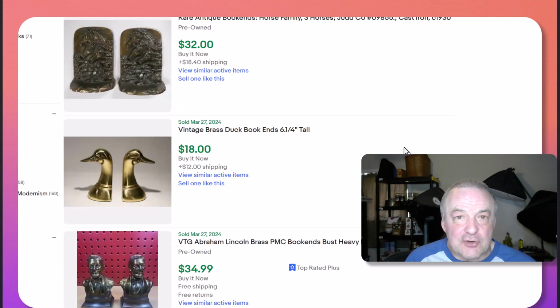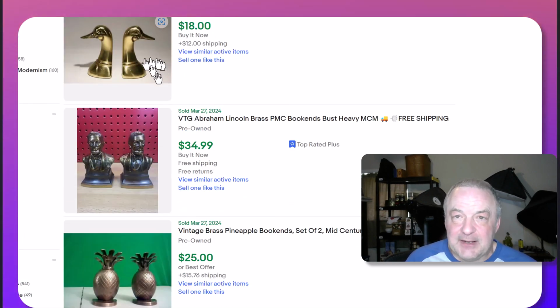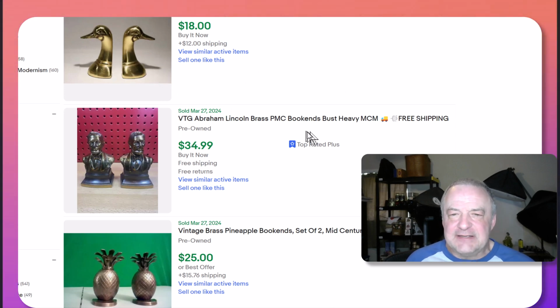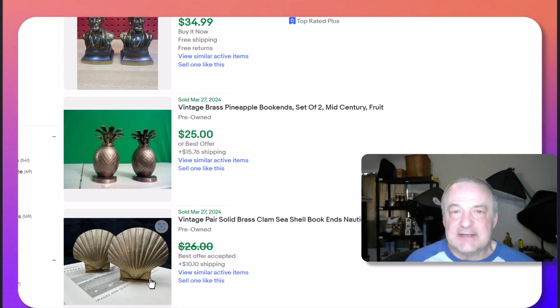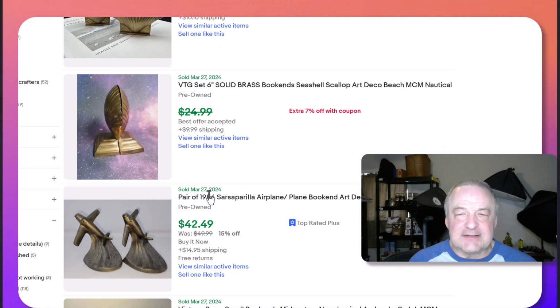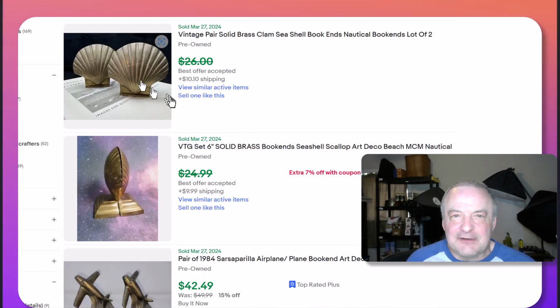So then go back to our bookends. Again, birds are always good, even ducks, vintage Abraham Lincoln brass, $35. Pineapples are big. I don't know why pineapples sell. Shells sell. You're going to find sconces that hang on the wall and that hold candles. That's called a sconce, S-C-O-N-C-E. That's a candle holder that hangs on the wall a lot of times. And you're going to find brass sconces, and people just want that sort of thing. They're going to have shells on them, kind of like these bookend shells here.